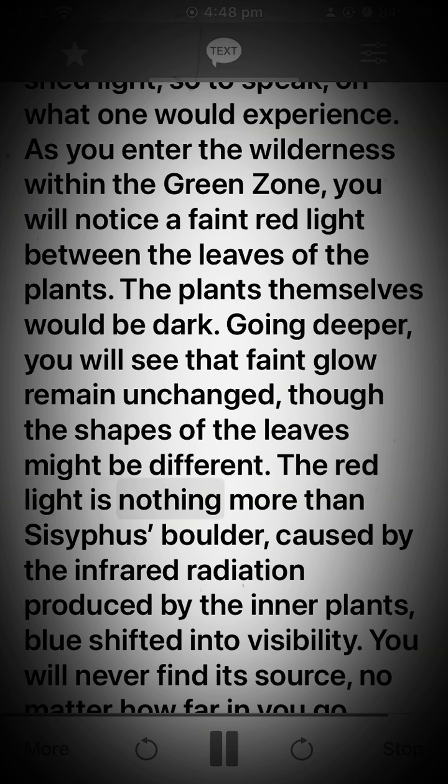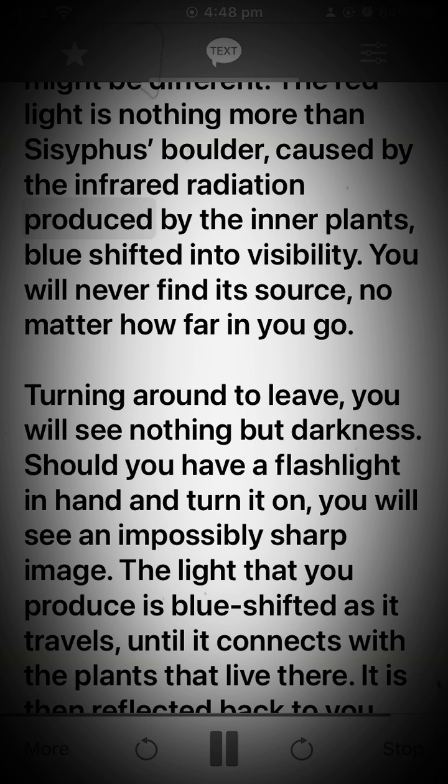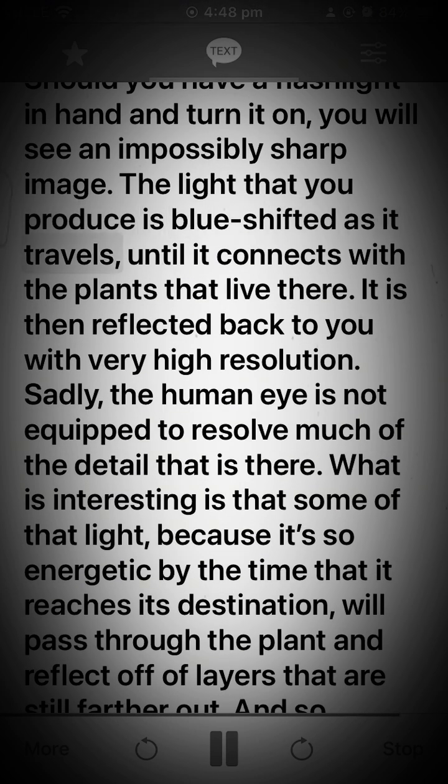The red light is nothing more than a ghost, caused by the infrared radiation produced by the inner plants, blue shifted into visibility. You will never find its source, no matter how far in you go. Turning around to leave, you will see nothing but darkness. Should you have a flashlight in hand and turn it on, you will see an impossibly sharp image. The light that you produce is blue shifted as it travels, until it connects with the plants that live there. It is then reflected back to you with very high resolution.